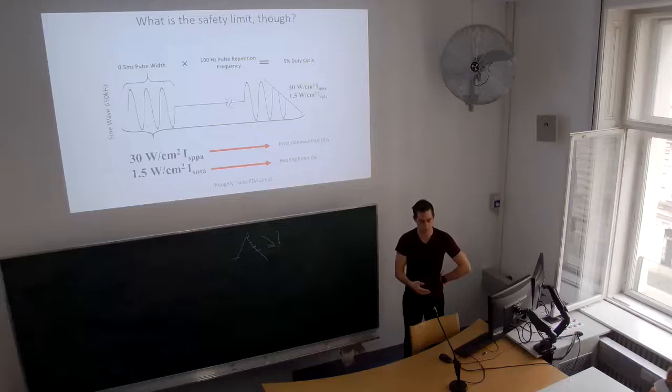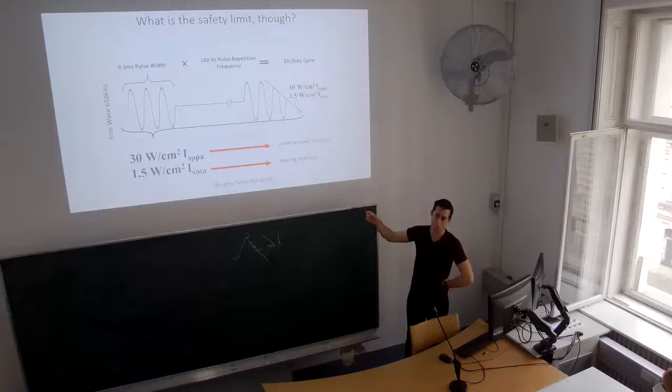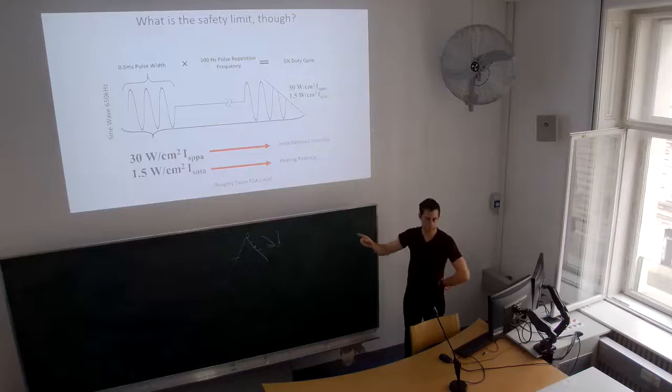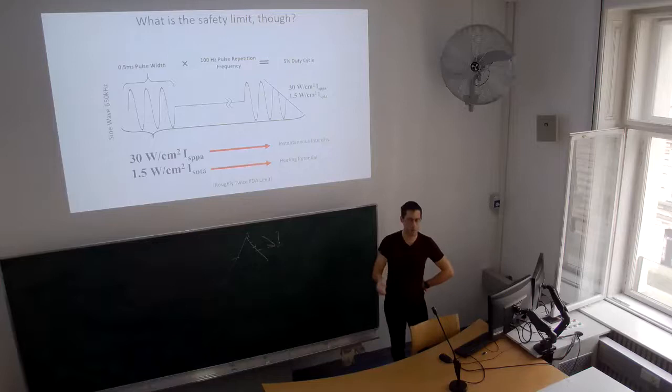For instance, the FDA limit for ISPPA is 190, and I'm doing 30, which is pretty high for a human study. So you can go pretty high with ISPPA. But the FDA limit for the TA is 0.72, and I'm doing 1.5. So that's the more strict threshold. When you do an ablative study, it's probably the heating that is causing the damage instead of the physical pulse.